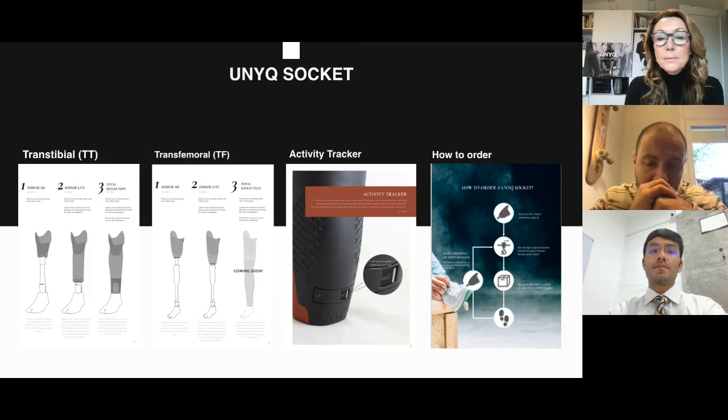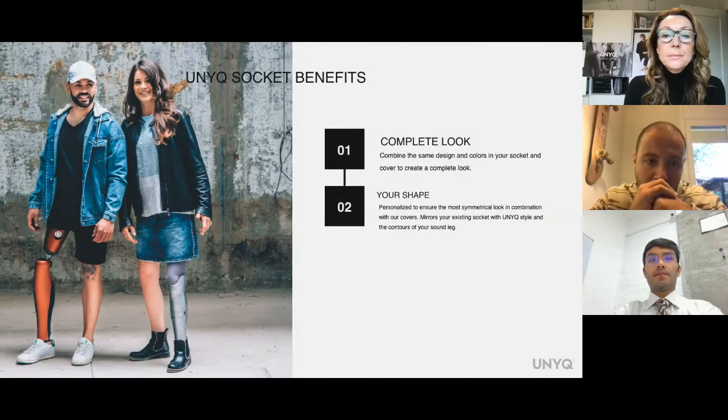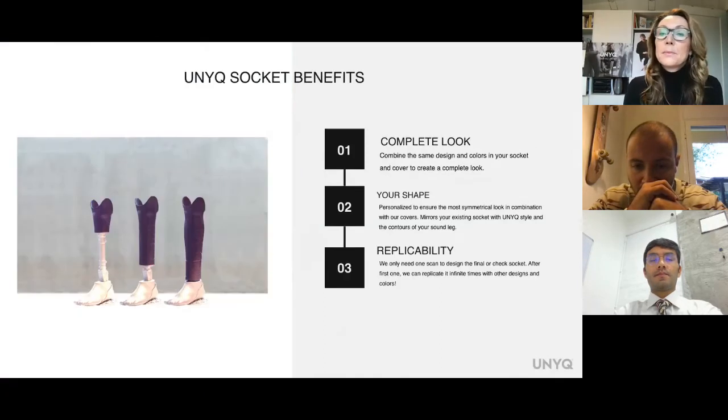People can sometimes integrate tracking or fitness sensors in there or whatever. It's obviously easy to do with 3D printing. And it provides this kind of complete look. It obviously gives you an even better shape than just doing the cover, especially when you're talking about the below knee. As you can see, it now is a complete match.